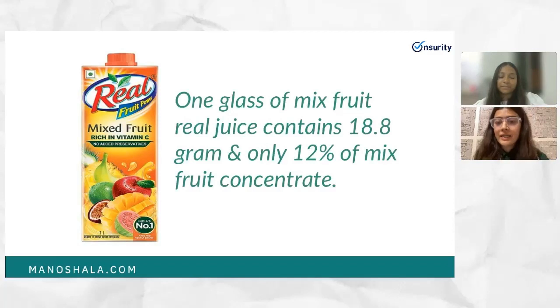Real is a brand name, so that doesn't mean the product is real. That is just a name. One glass of mixed fruit juice contains 18.8 grams of sugar and only 12% mixed fruit concentrate. So 18.8 grams in just one glass of juice is around 4 spoons of sugar. Our allowance as per RDA is not more than 2 to 3 spoons of sugar, so it is even more than the RDA.